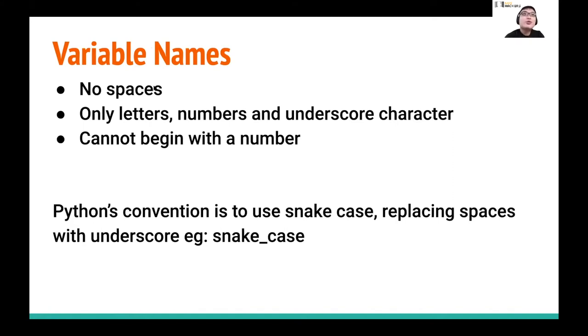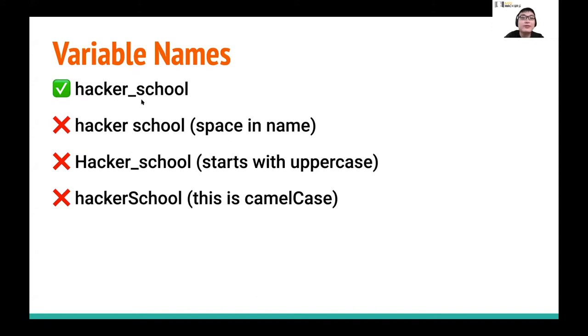When you write programs in certain programming languages, there are certain conventions that we should follow. For example, for Python, the convention is to use snake case. So what is snake case? Snake case is essentially where you replace spaces with an underscore. For example, suppose I have a variable called hacker school. The right way to write it in snake case would be hacker_school. Okay, so the second example, hacker space school, won't work at all because there's a space over here. But the last two examples will still work, just that they are not following the convention.